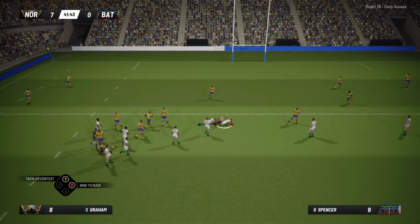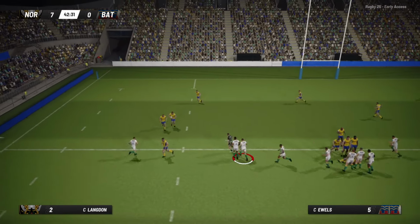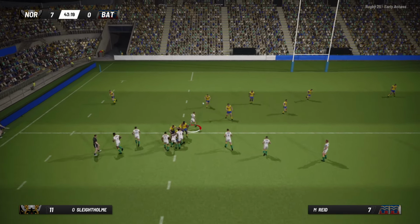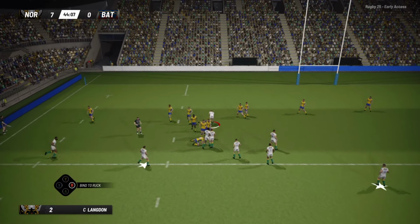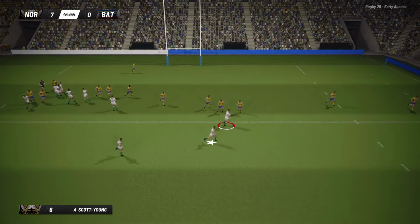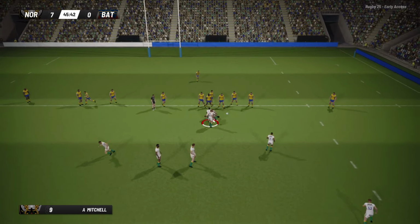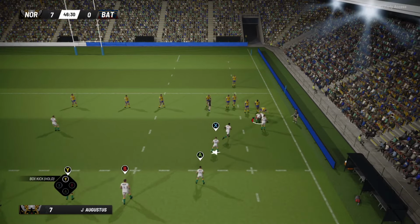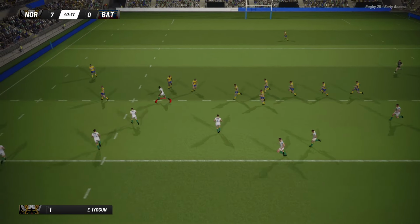Pops the ball up. Lovely ball. And he moves it on. There's an attempt there to strip the ball on the tackle. Very long pass now. Does well to secure possession. That's a wide ball. Trying to relieve the pressure with a back pass. Runs up at the defence.